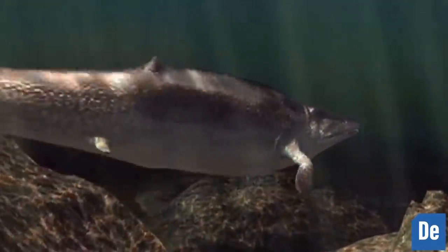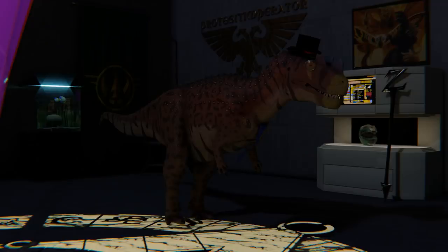Slowly, gradually, over millions of years, wolf-like animal.